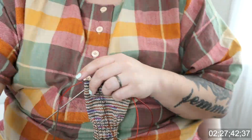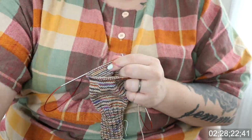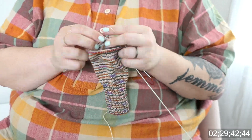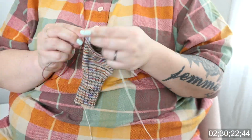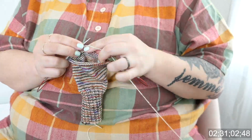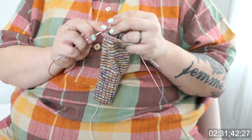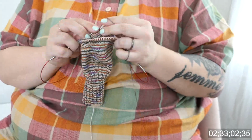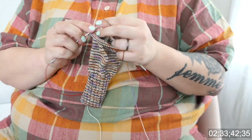Oh yeah, my camera sort of records in these 20-minute increments, so I decided to just knit straight in stockinette for another 20 minutes, and I felt like that would be enough to get me to where I could start my heel. And I was pretty right on about that.